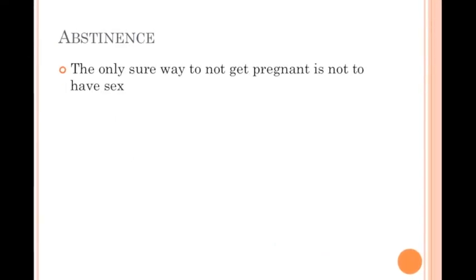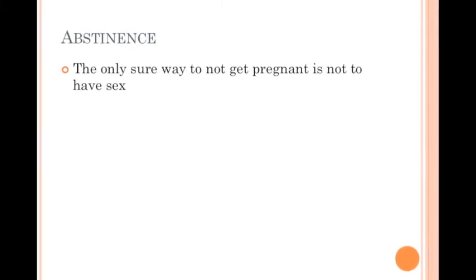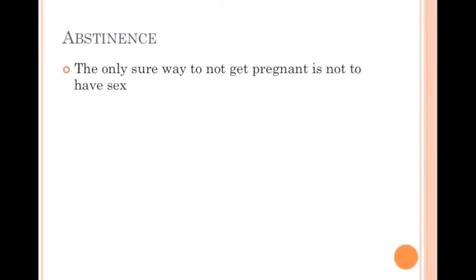If you desire not to get pregnant, then you must practice abstinence. Abstinence is the only sure way you do not get pregnant.